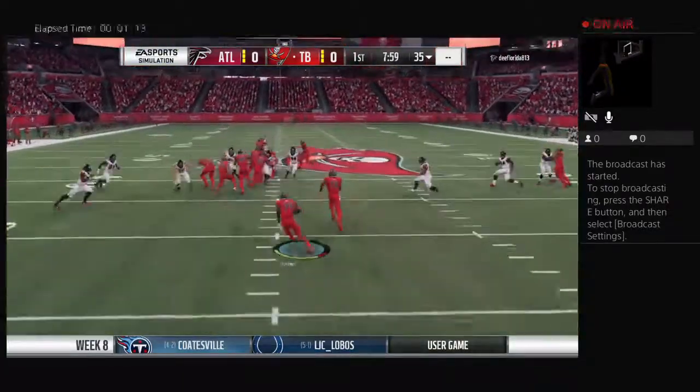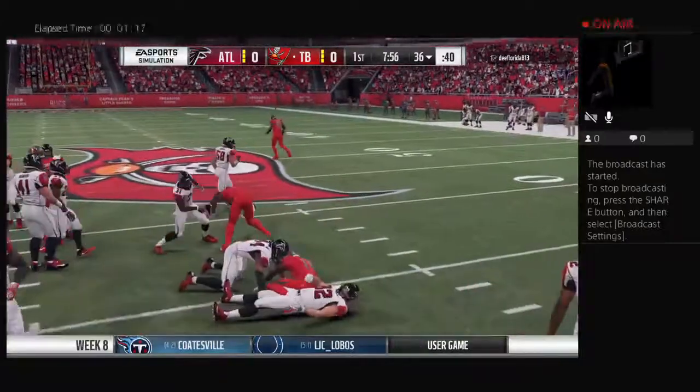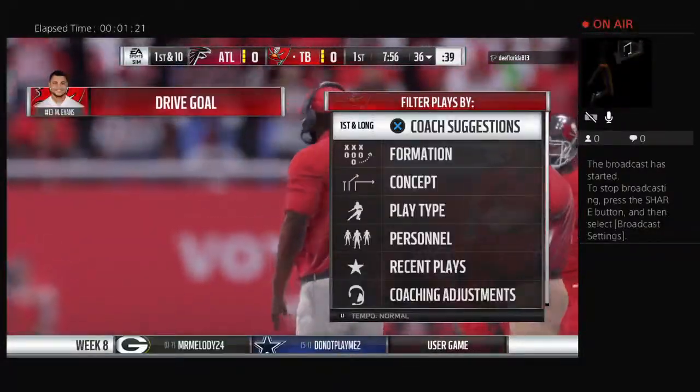Short kick here, fielded about the 17. And they're going to wind up with pretty good starting field position as they get it up past the 35.